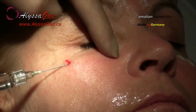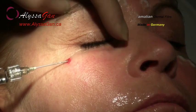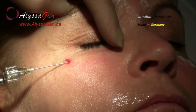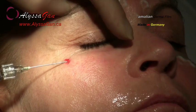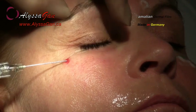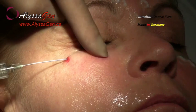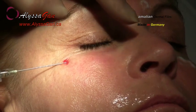Then the physician starts to inject very slowly, continuously controlling the cannula tip. You can see that no bleeding was produced and that the physician's finger follows the slow motion of the cannula, controlling it all the way. The extremely slow injection is the key to successful filler injection and prevents traumatization of the tissue.